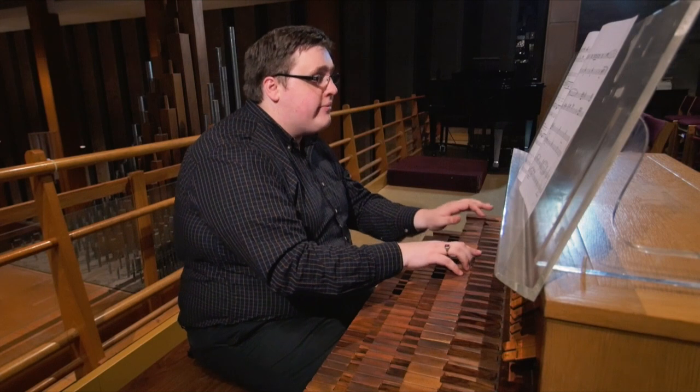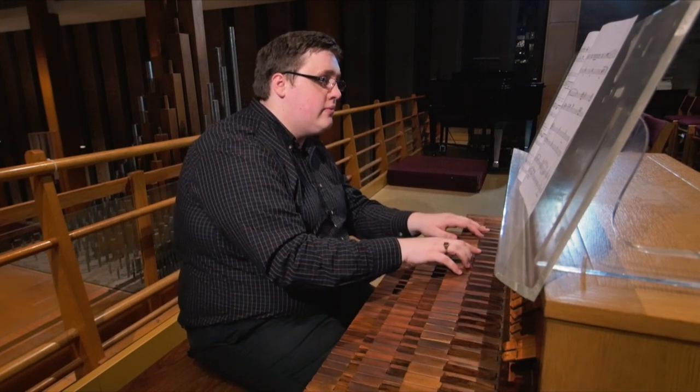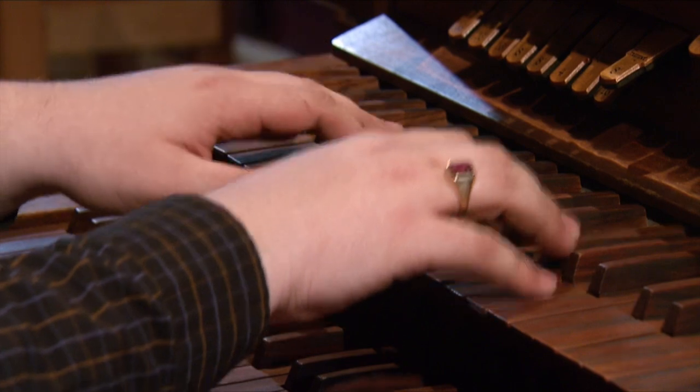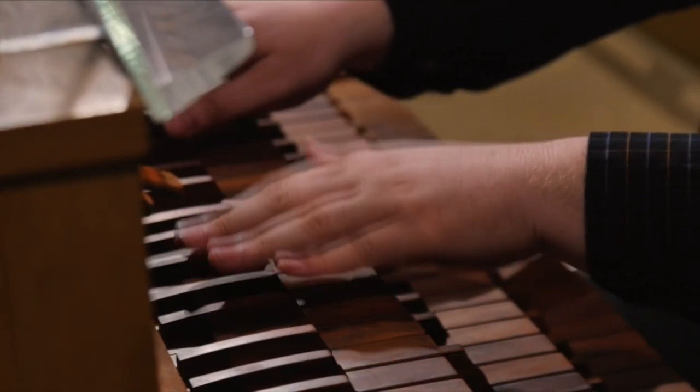So now you've heard what the organ can do. Now you know all about these gadgets, too. Now we've told you all the secret things. Here's to the pipe organ. Here's to the king.